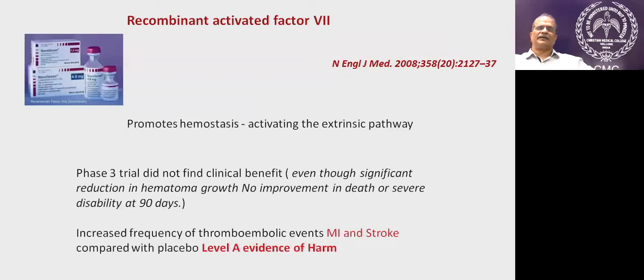So this is recombinant factor 7, which came up in a big way. What this does is it promotes hemostasis by activating the extrinsic pathway. However, the clinical trials did not show any benefit with this agent, but moreover, it showed harm. The patients who received these agents had more thromboembolic events, especially myocardial infarction and ischemic stroke. And so there is level A evidence of harm if you use this drug in a patient with intracranial hemorrhage. Currently, you should not be using this drug outside clinical trials.